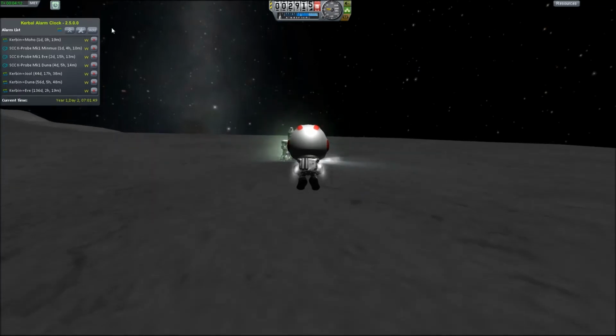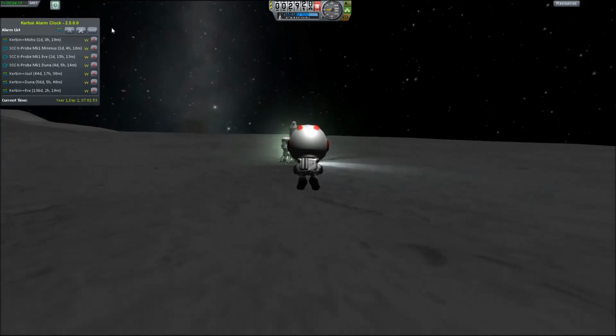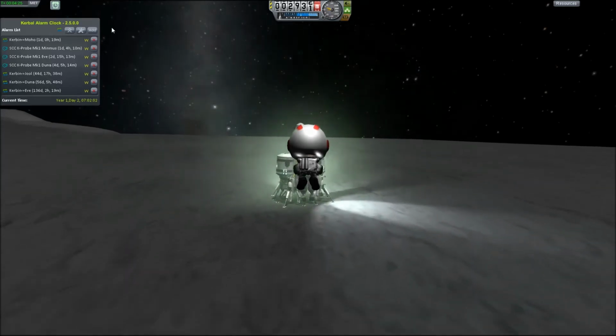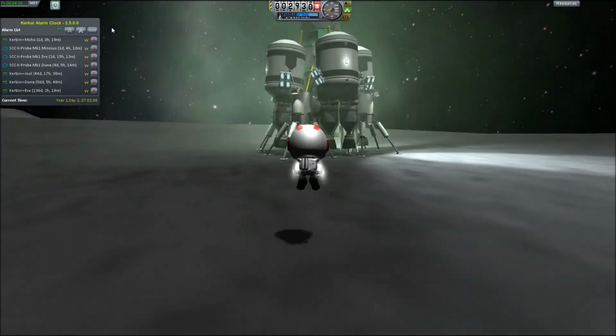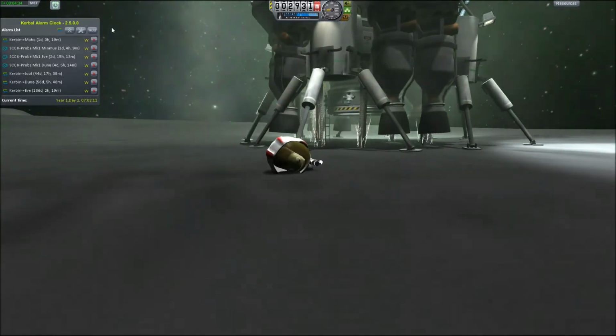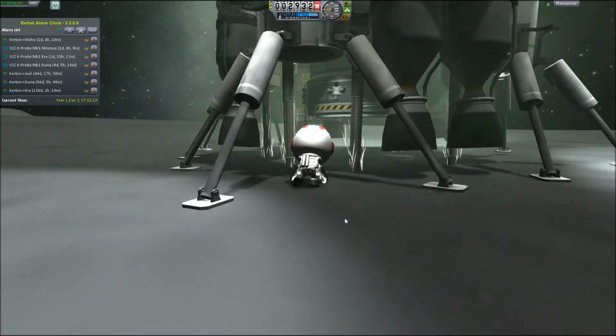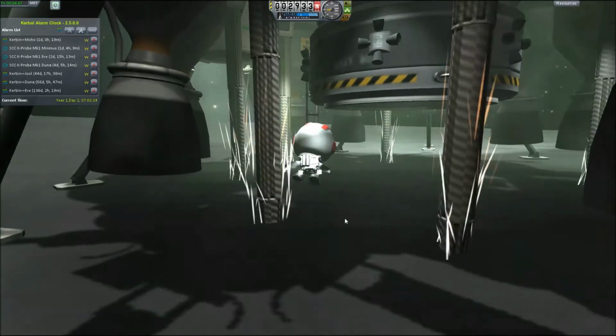So coming in a little more reasonably this time, I don't want him to go flying past. Trying to get a little bit better at this, get a little more control of it. So bringing him down gently. He skidded a bit, but still not bad. I'll get this eventually. Don't worry. Poor guy. So we're going to get him back into the Kethane rig here.